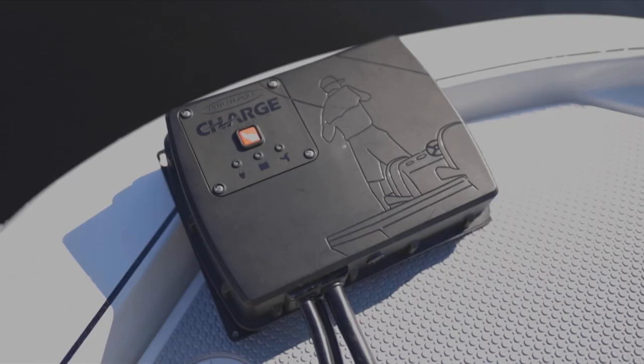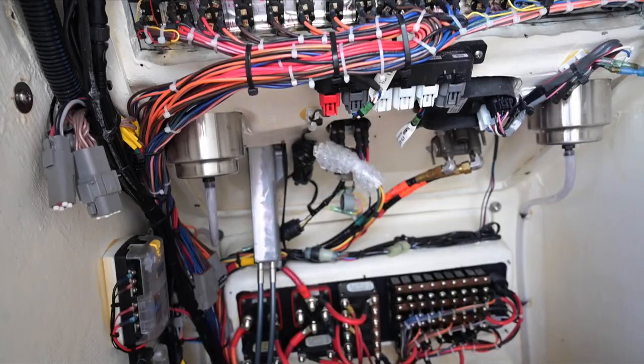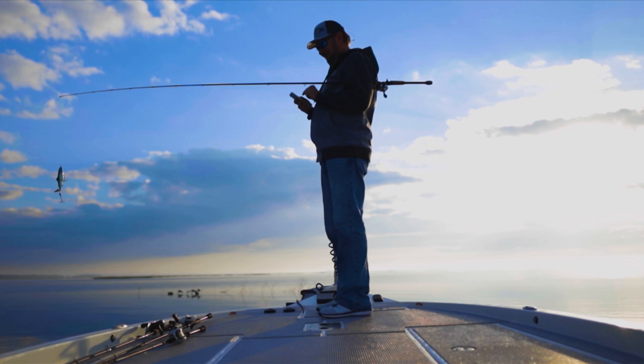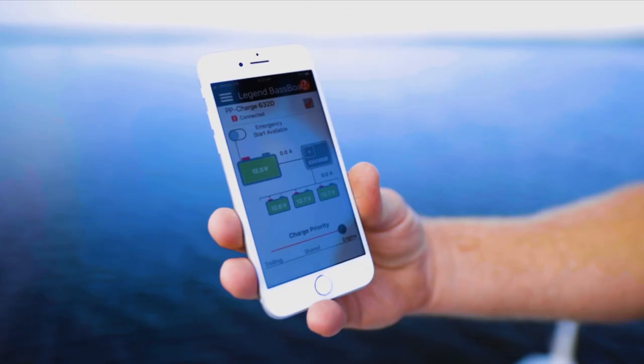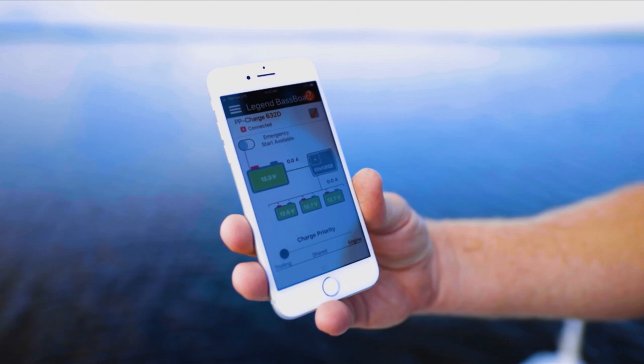Today's Power-Pole tip is about the Charge Marine Power Station. In the previous video, we showed you how to set up the Charge and let it know what type of batteries you're working with for your trolling motor and your engine battery. Today, I want to dive into how to connect, control, and customize what your Charge is doing throughout the day. Let's say I know I'm going to fish real hard in the current and use my trolling motor a lot. I can get into the Sea Monster app and tell the charger to focus more of the engine priority on my trolling motor batteries as we're running around all day.